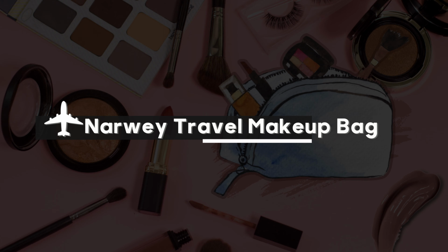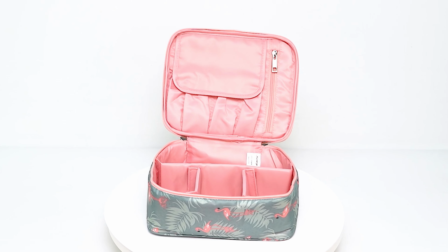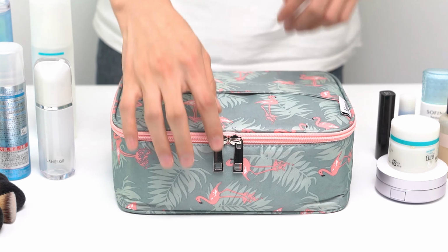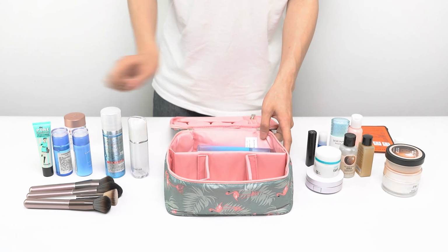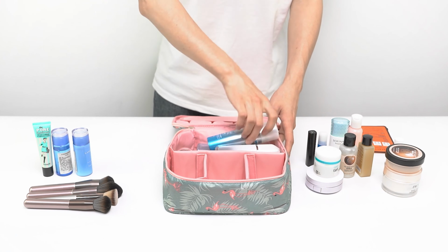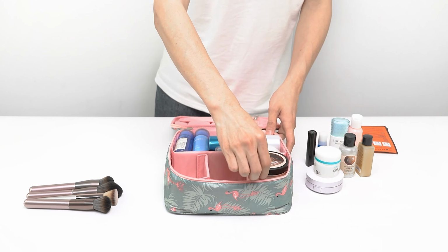Another bag that I really like is this large version travel makeup bag organizer that has plenty of space for all your cosmetics. It can store them upright, so you don't have to worry about spills or leaks. It also has a separate compartment for brushes and facial masks, keeping them clean and hygienic.